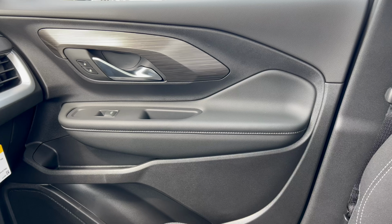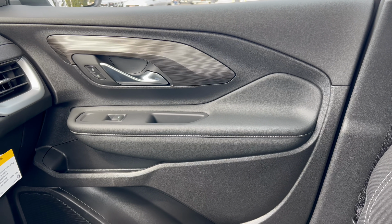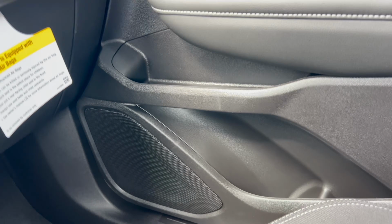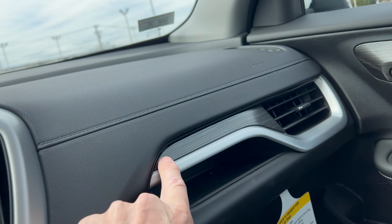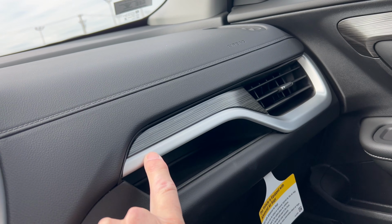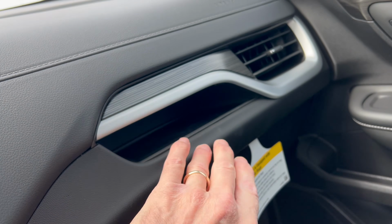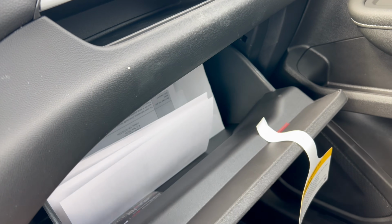We're soft touch on the door armrest, and we have that light gray stitching as well. Down below, pretty good sized door pocket, and then your standard audio system. Up top on the dash, we have soft touch, more of the light gray stitching, more of this wood effect on the plastic trim, and then we have brushed aluminum into your heat and air vent. A nice area in here to slide a phone, and it's rubberized so things won't fall out or rattle around, which is nice. Then we have a nice large glove box.